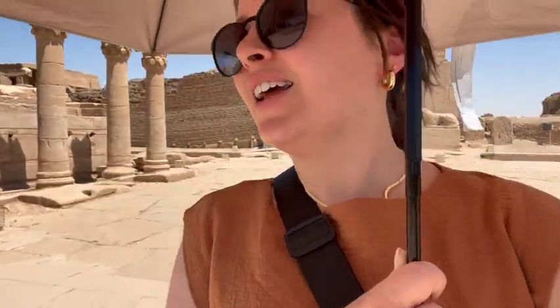It truly is crazy that we are the only ones out here. I am alone at the Temple of Dendur, and it's so beautiful, so peaceful. There's a whole area of grass and little canopies, and I didn't even expect Egypt to be so lush with greenery, but it really is. And there's a nice breeze. Also, this UV umbrella, I could not have survived this trip without it. So it's on Amazon, you should get it.